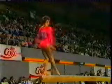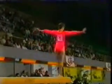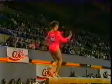The balance beam is 5 metres long, but only 10 centimetres wide. And therein lies its difficulty, as the tumbling elements in themselves aren't that difficult, but on the beam they're extremely difficult to land. Good rhythm at this stage. Round off, flick-flack. Oh, excellent finish for that tumbling series.